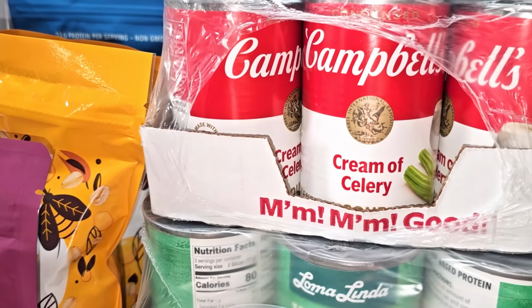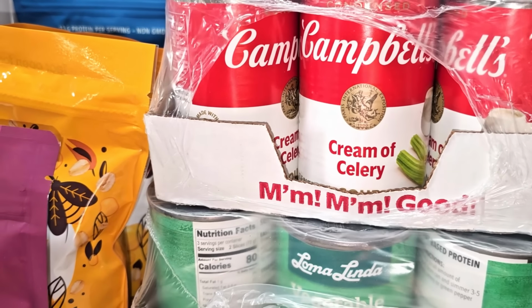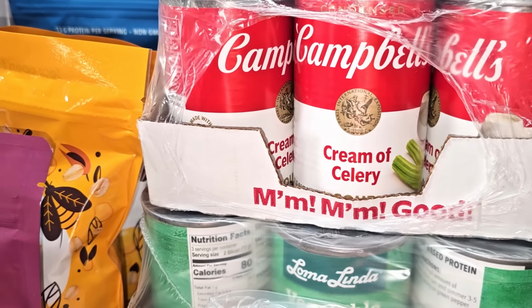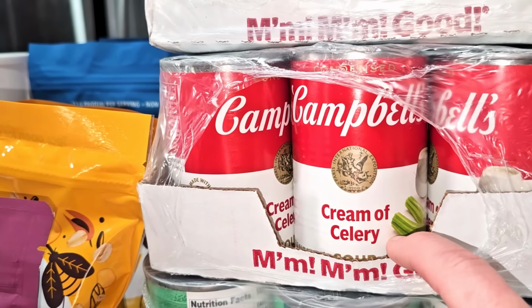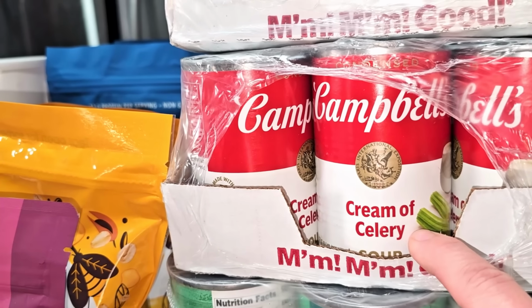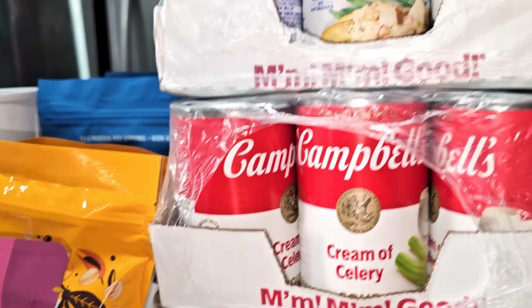Next, I've got a case of Campbell's cream of celery. I use all kinds of Campbell's cream soups for recipes, basically casseroles, you know, in creamy soups, all sorts of things. And I use basically every different variety for something, and they're pretty interchangeable. So cream of celery is what I got this time.